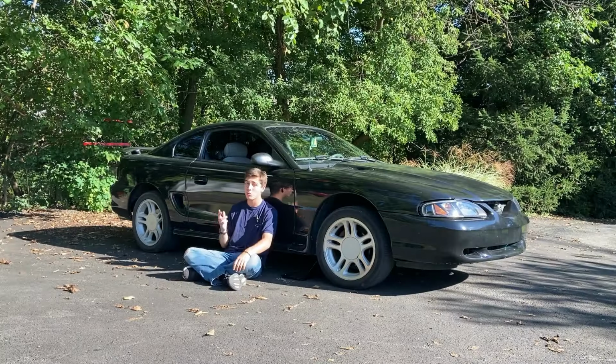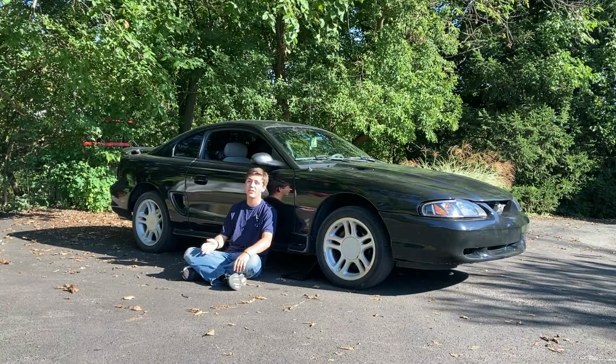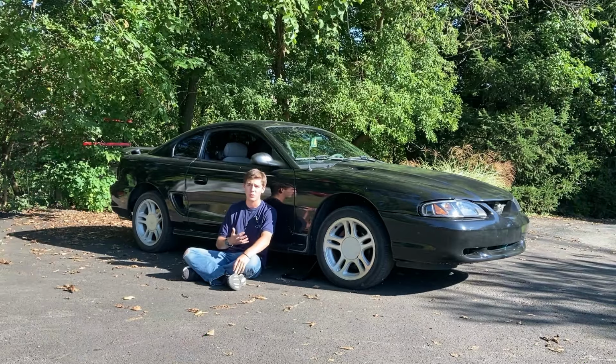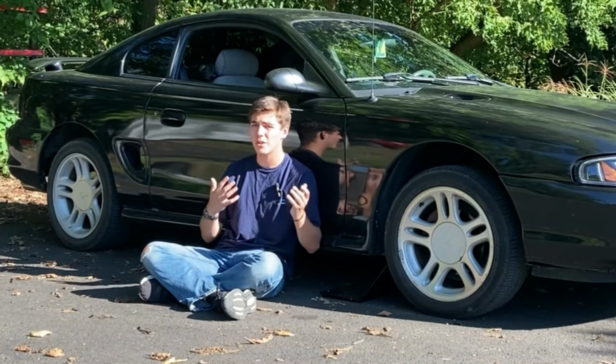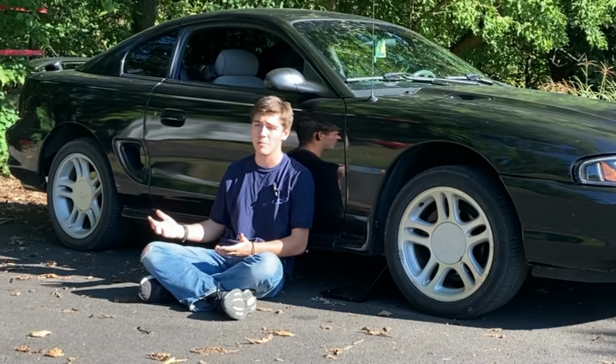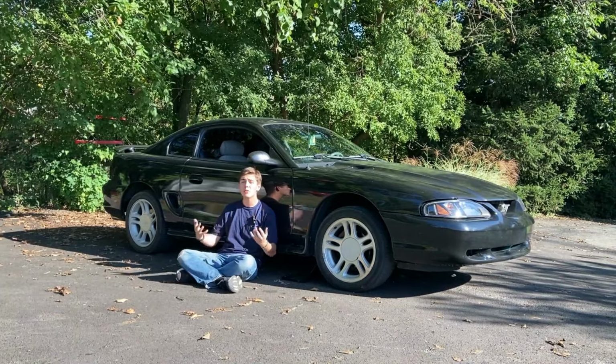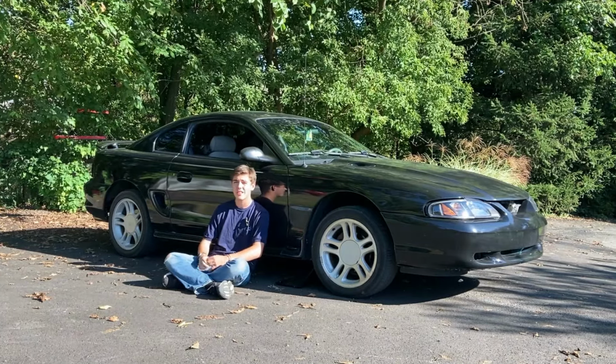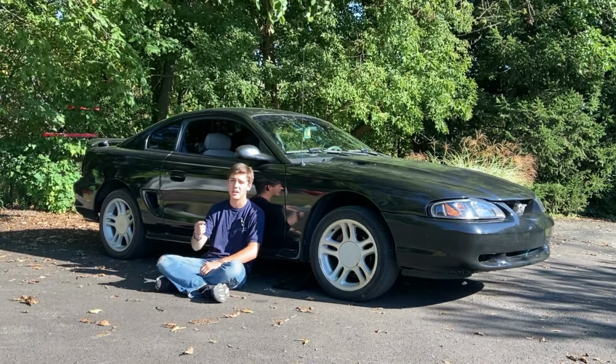Okay, first thing I want you guys to keep in mind while you're watching this: this car is 28 years old, and this is one of the rougher examples. Since this is a used car, you'll have some that are in nicer shape and some that are in worse shape. So I'm going to try and keep this review as universal as possible, while also mentioning a few things that I've learned over the past year that I think will help you guys out if you're looking at picking up a car like this.